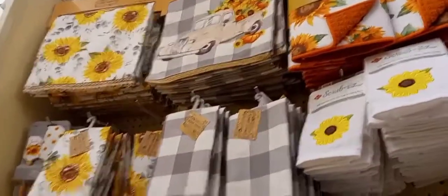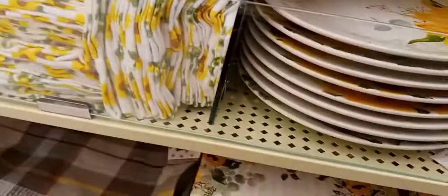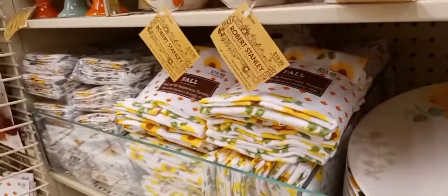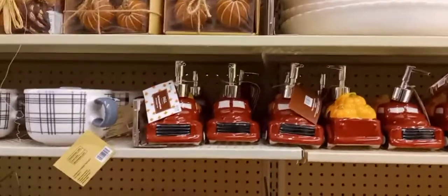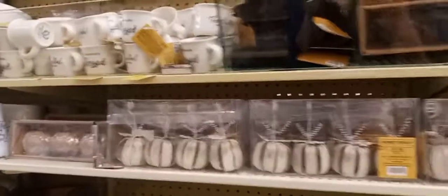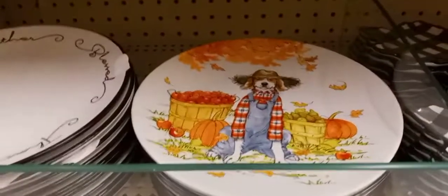More table mats. The hand dispensers are really cute right there. Hand soaps for soap. Look at the 50% sign. Look how cute that plate is with the little dog.